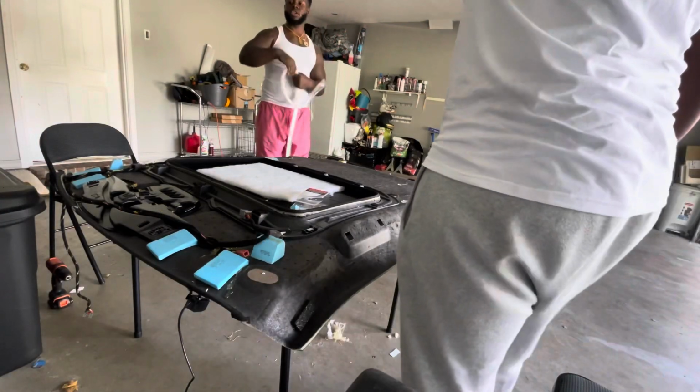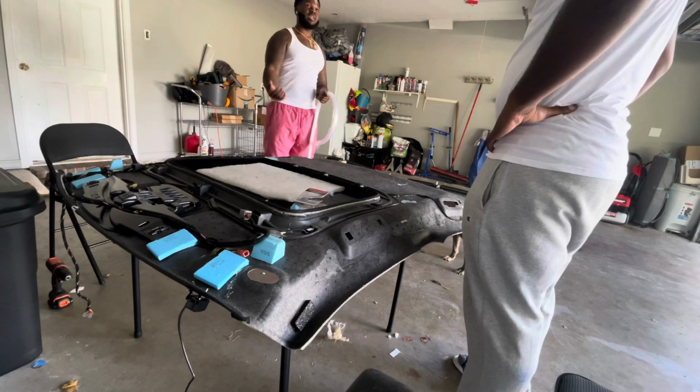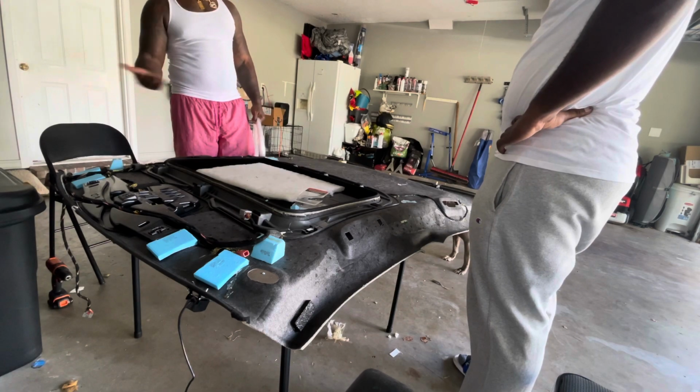Once you put them in, glue them down, plug it up, look at it, make sure we ain't got no crazy gaps or whatever. So we can fill them in and then you gotta go back on the bottom and glue them.